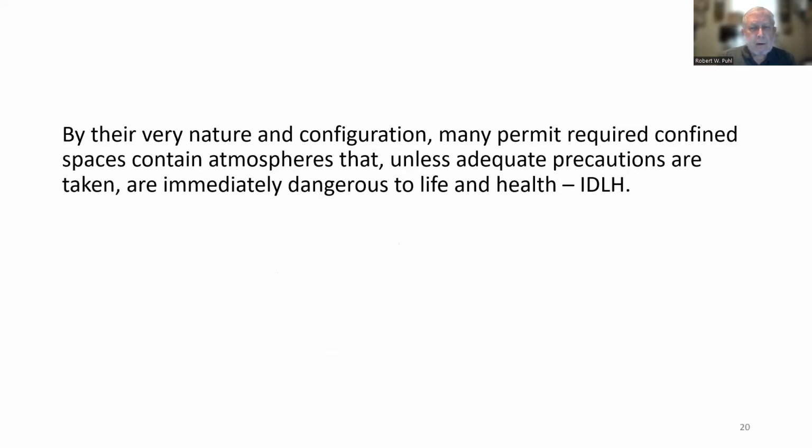By their very nature and configuration, many permit required confined spaces contain atmospheres that, unless adequate precautions are taken, are IDLH, immediately dangerous to life and health.